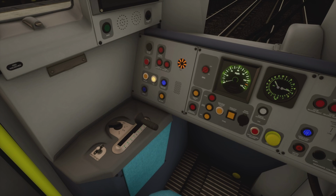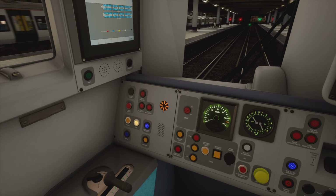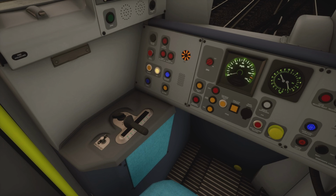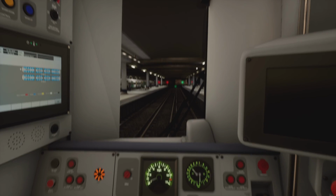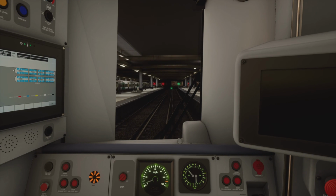So on a class 387, you hold in the hill start button, PBC into the off position, power notch 1, then power notch 2, then release the hill start button. And that is specific to the class 387, I believe.